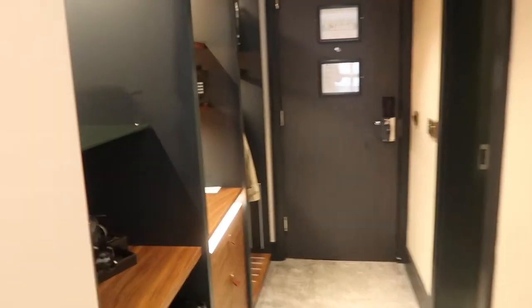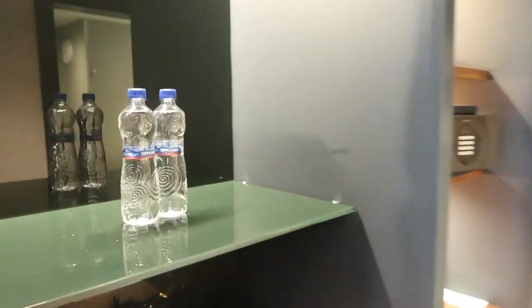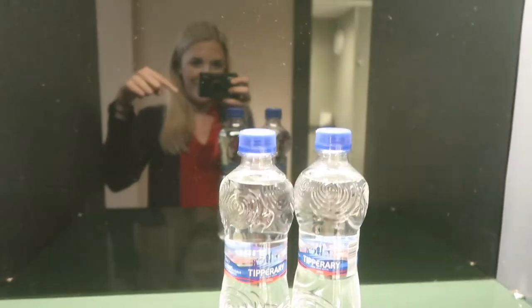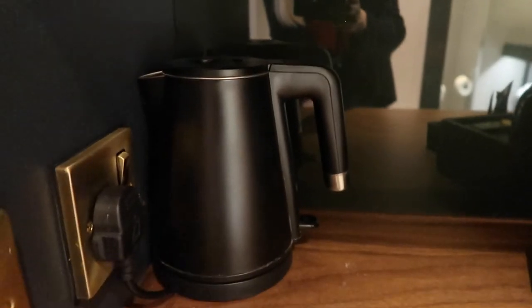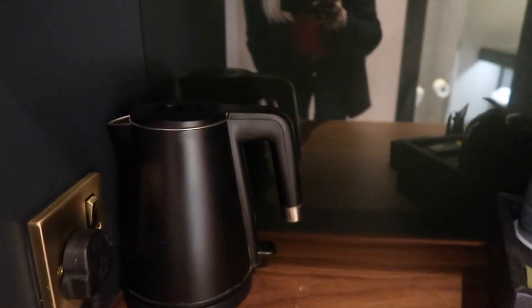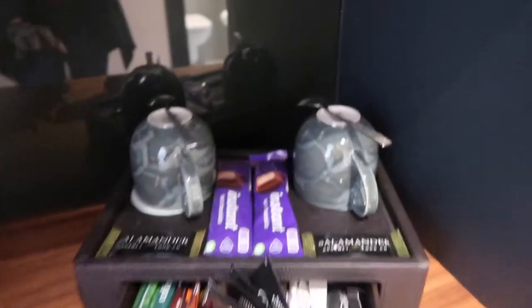Okay, so this whole area, there's a lot going on. Starting with, we've got some complimentary still water right here, which is great. This is my coffee from downstairs. So, tea and coffee making facilities, which is great. Love, you know, UK, Irish hotel rooms. This is always a fixture.